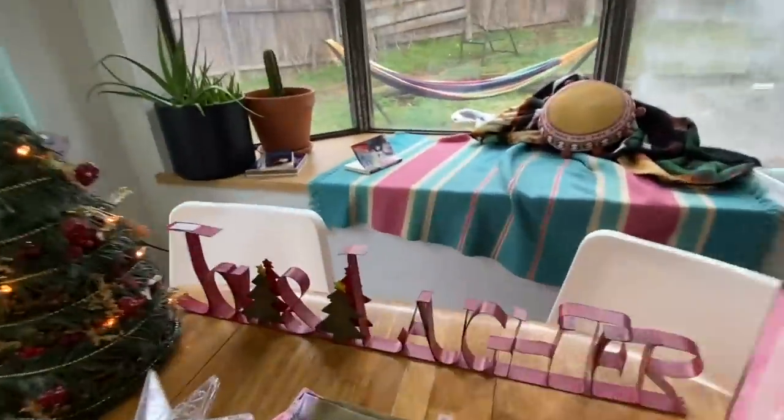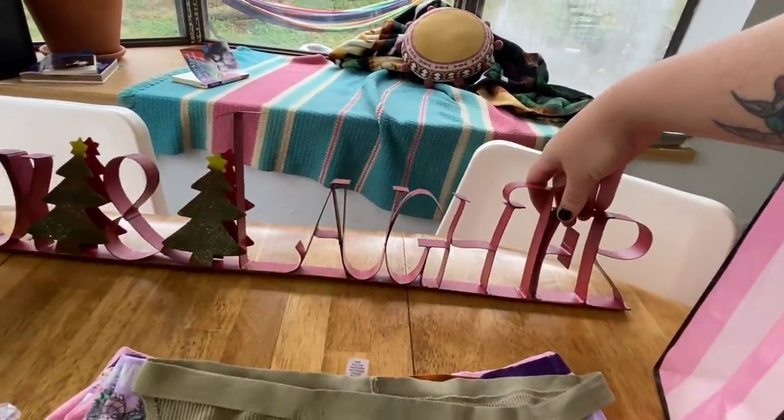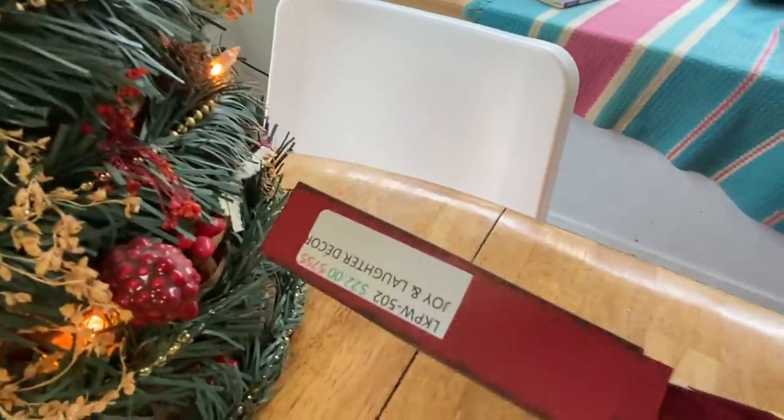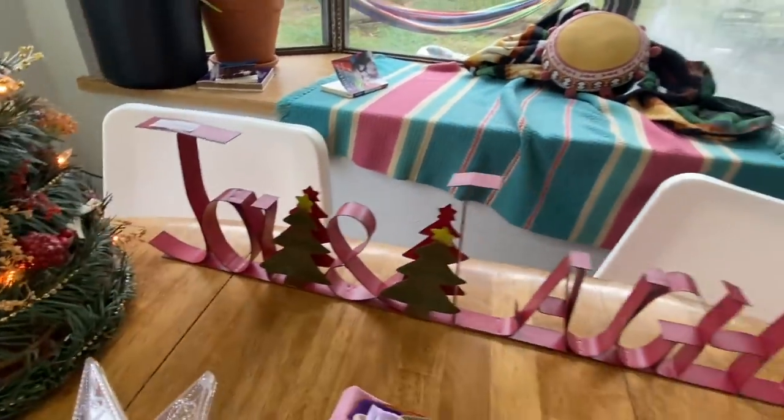And in the back, there's the joy and laughter. Again, really nice to just set on the mantle for some decor. It's metal and they wanted $22. So there it is.